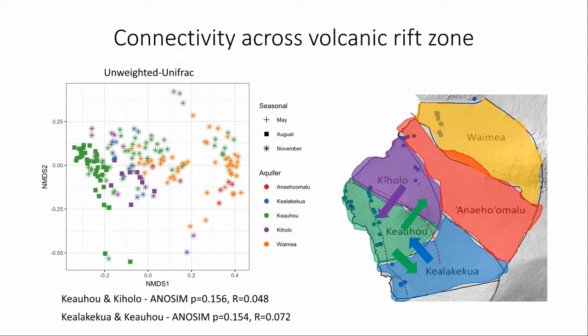I also wanted to point out, and this is the NMDS plot again from the connectivity questions, that the samples from the other aquifers are represented here too, between Kiholo and those other aquifers.